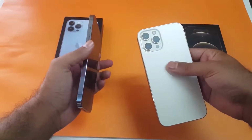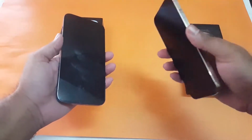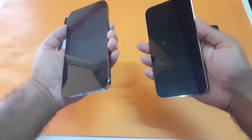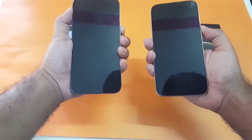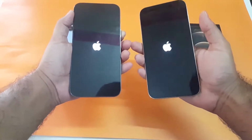to give you an idea which device is best for you in 2022 with the latest iOS 16 update. So without wasting any time, let's begin the video by booting up both the devices at the same time to see which loads faster.